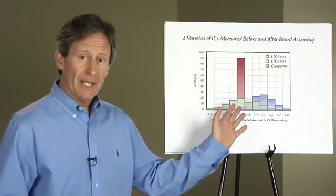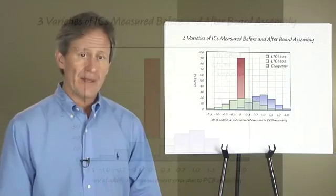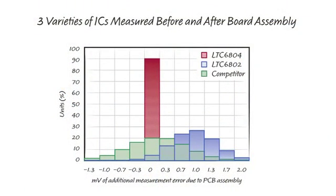This data compares 3 families of ICs. 3.3 volt cell measurements are taken before and after board assembly. The x-axis is the additional error caused by the board assembly stress. Our previous product, the 6802, and a competitor's product use a band gap reference. The additional error is almost 2 millivolts. The LTC6804 has less than 0.3 millivolts of error after board assembly.